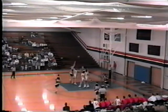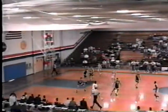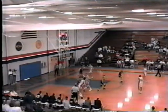Inbounding now to number 23. That's Bondar. Shoots from 10 feet. It's good. A two-point lead as we head into the final minute of the first half. Bondar has no conscience. He has the ugliest shot, but he sure keeps putting it up.